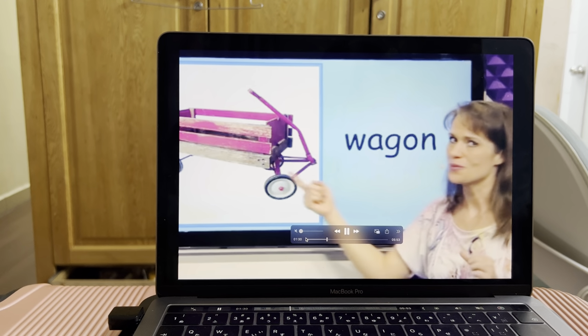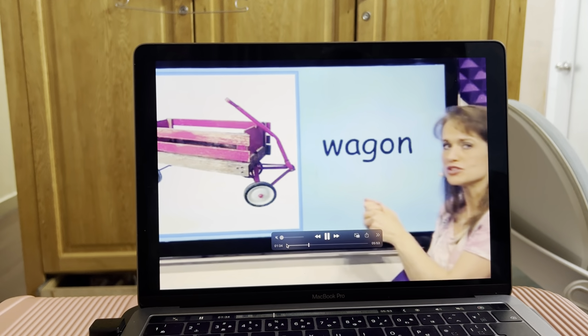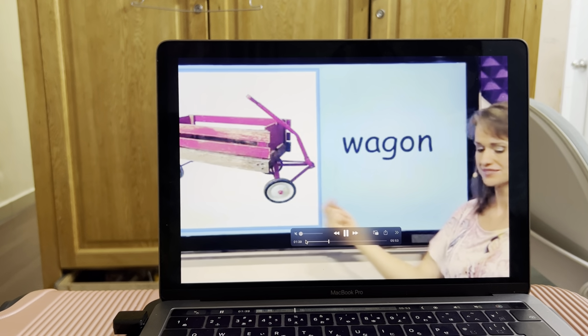What's this? Wagon. So hold a wagon. Put something in a wagon. Wagon.